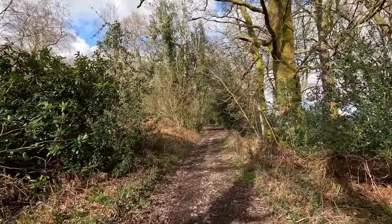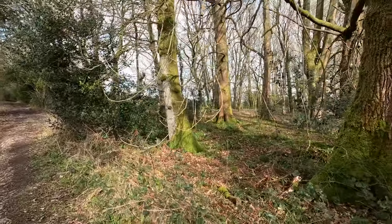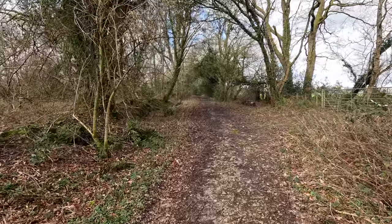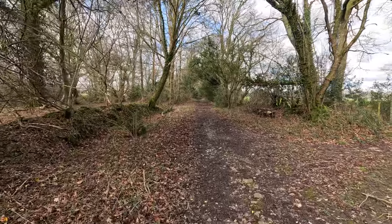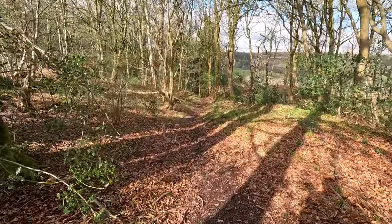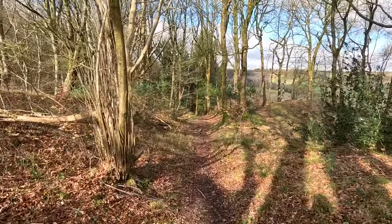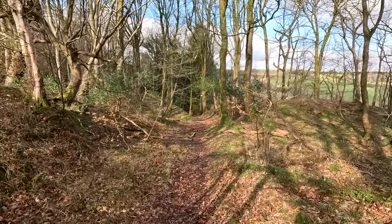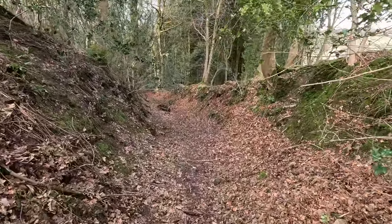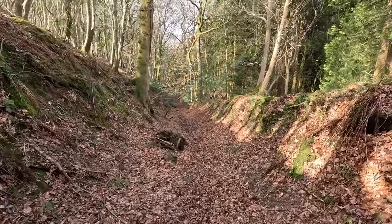It's a beautiful part of the walk. It's got this lovely old woodlands, and a nice track to walk as well. It's actually quite hard underfoot, this track, despite the fact it's a bridleway. Another lovely walk down through these woods, more ancient woodlands. This is actually a bit of a holloway as well, a bit further down. Sinking down into a holloway.